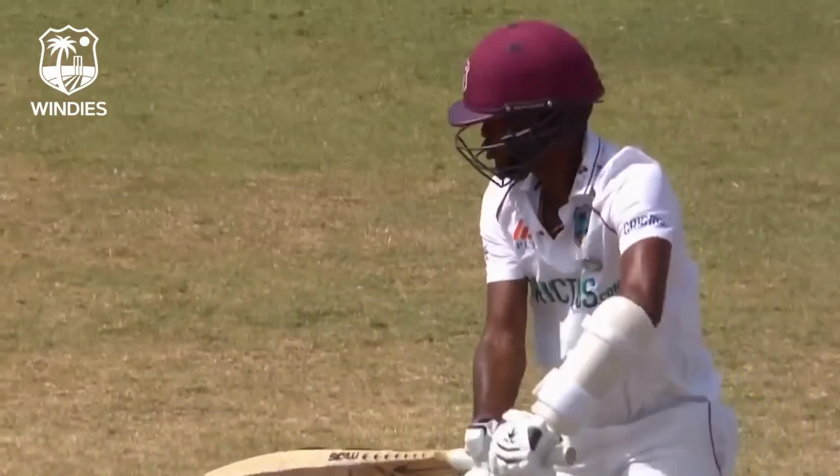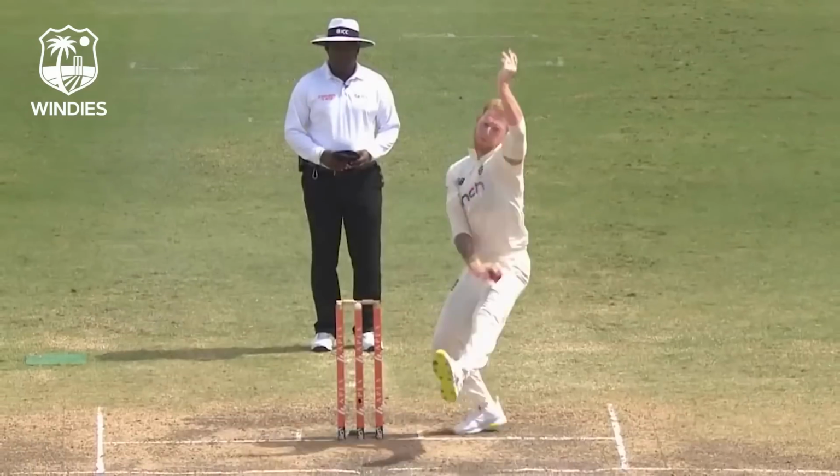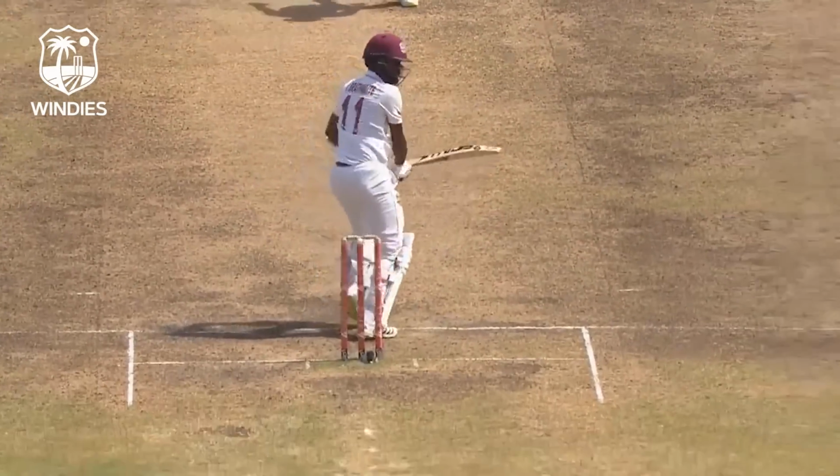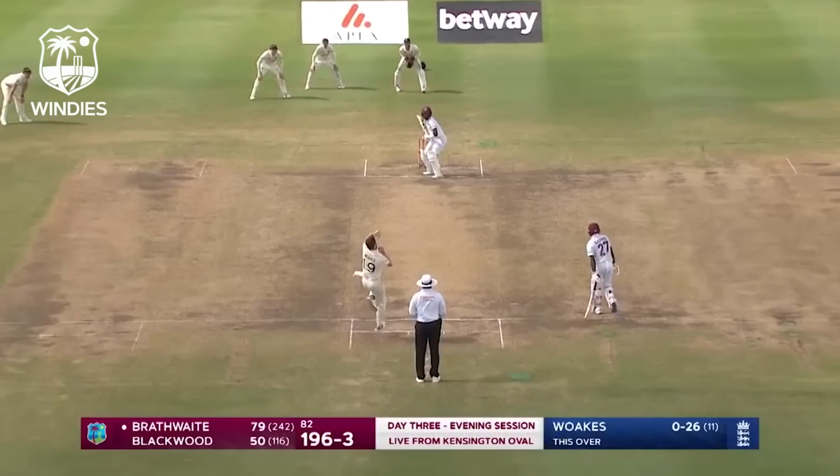This is that final ball. It's not much in terms of width, is it? It's just a little bit that just allows the face of the bat to be opened, and a flick of the wrists, and all very intentional, guiding it down towards that third man boundary.